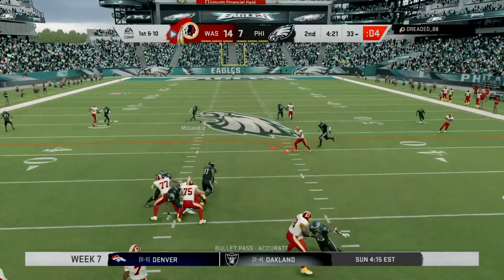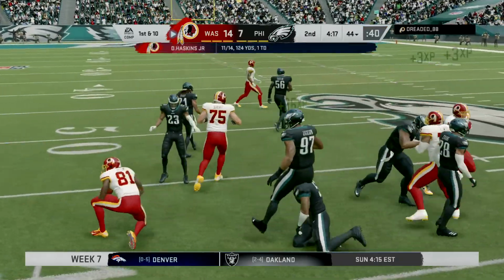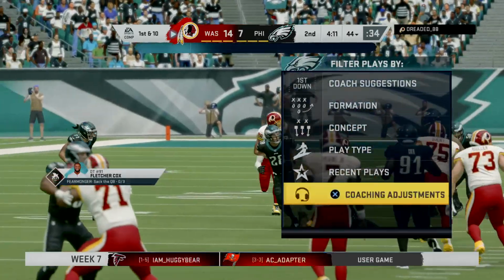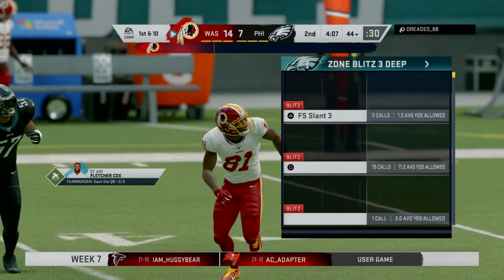Now after the turnover, here's Haskins. That is caught by the former Gator Antonio Callaway. And they'll get it up just short of the 45 at the 44. It's a first down for the Redskins on a pickup of 11. Redskins first down.